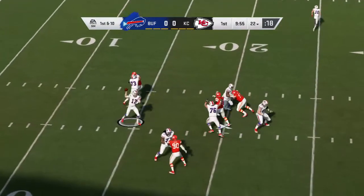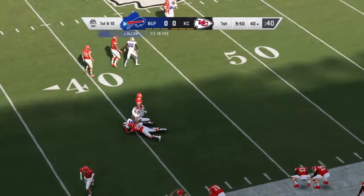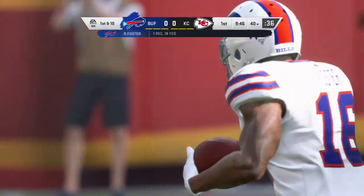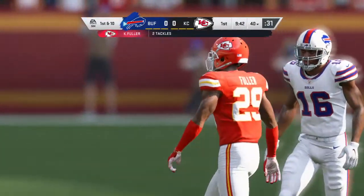On first down, Allen. Man open, that's Robert Foster, complete. And he takes us up to the 40-yard line before being corralled. An early statement on the game's first play. 18 yards and a first down.